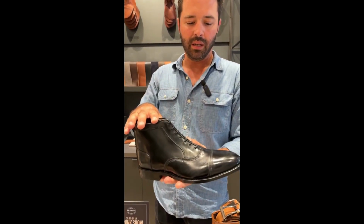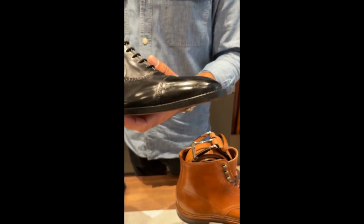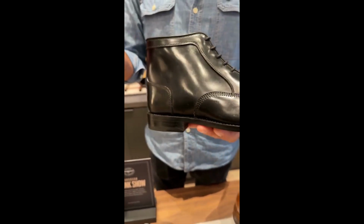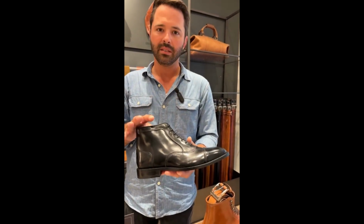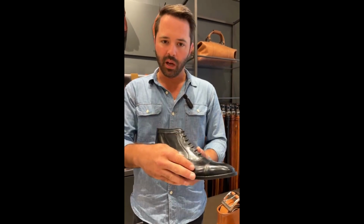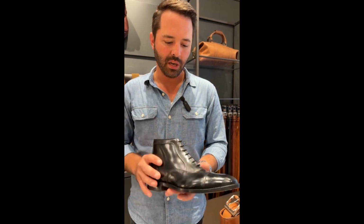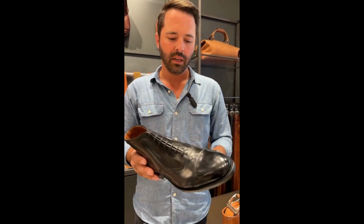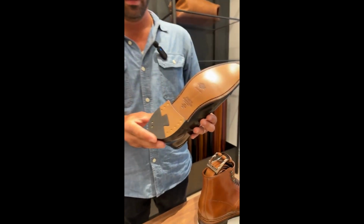This one is done in black Cordovan. So if you need a black dress boot or shoe that frankly you're never going to have to replace, you can't get any better than shell Cordovan in black. Again, maintenance wise, damp cloth, brush with a bunch of friction, and all that luster is going to come back to the Cordovan. This Park boot has that Redenbach sole that I mentioned before.